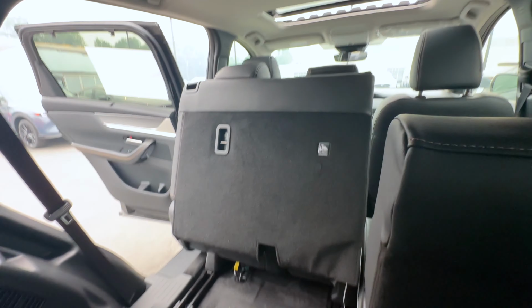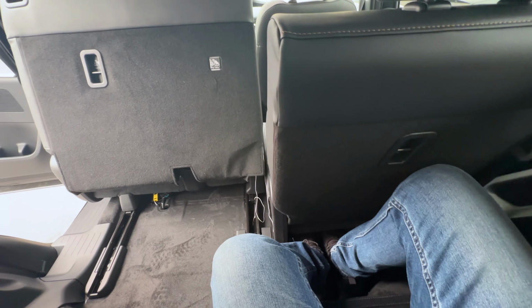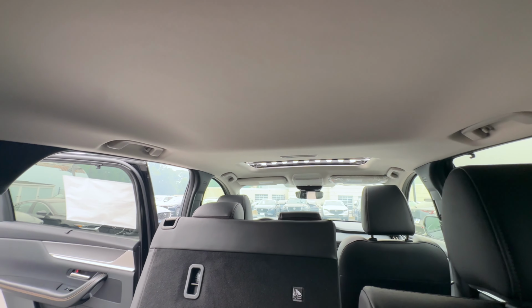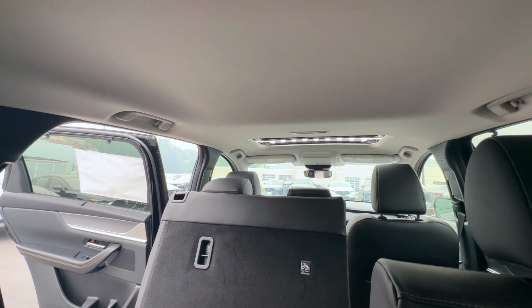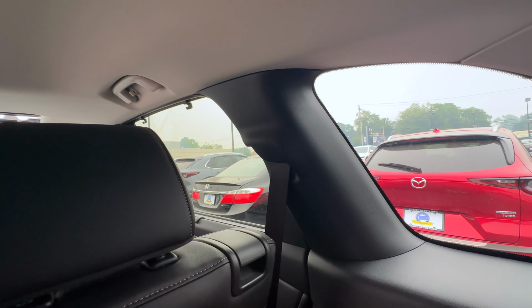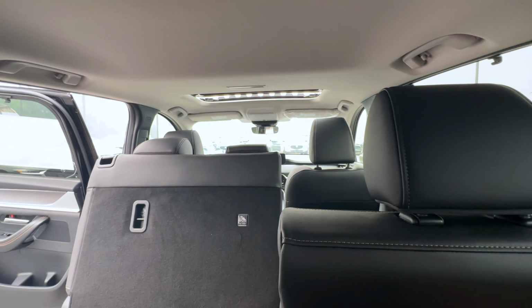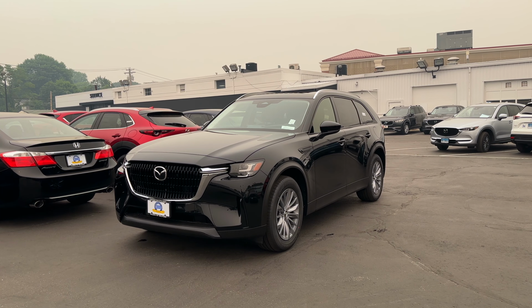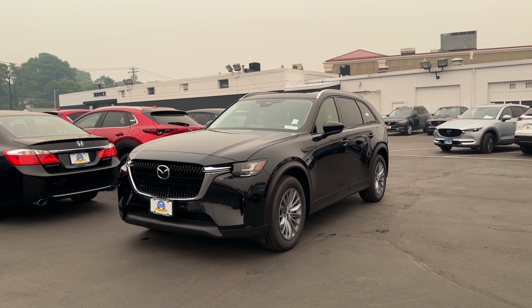But yeah, there is actually a decent amount of space back here. I'm not gonna lie, a ton of headroom, and I love this tan headliner. If it was black, I think it would make the interior feel at least very small. But yeah, there is a good amount of windows, and it is very comfortable back here. So that's it for this video. I hope you guys enjoyed this video of this all new 2024 Mazda CX-90.